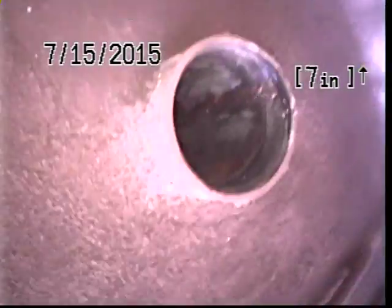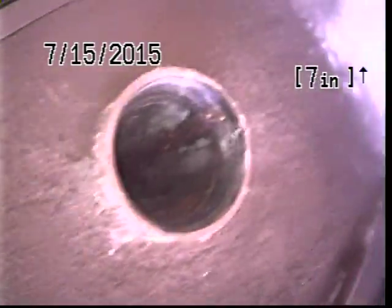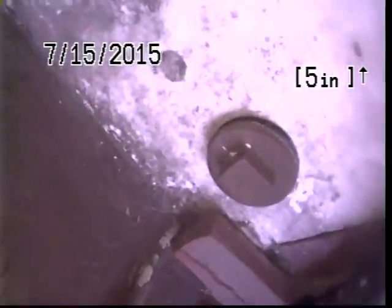Okay, this is CCTV through a 4-inch cleanout at the rear of the house. This is 147 North Vendome Street, Los Angeles, California, 90026. CCTV before jetting.